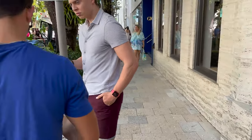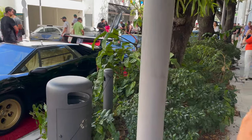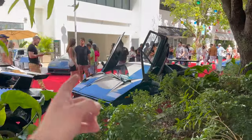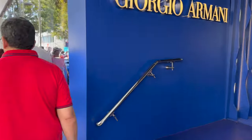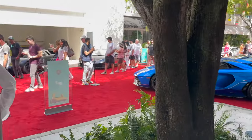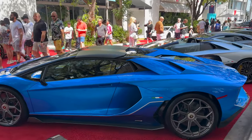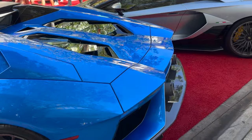And then got another Countach. Then we got Pet Fred's cars over there. So there's a Diablo, I think it's the GT. And there's a lot of Countaches here. And then Murcielago SV, the Aventador Ultimae. I think that's an SVJ. Actually got three Ultimaes, but all of them roadsters.